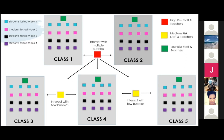And that's an indicator of someone who's at high risk. And as you see, the arrows are pointing to every different class. Administrators and principals have a job of moving throughout the school and observing classrooms, teachers, and students throughout their day to day and handing in reports. So they are actually high risk because they're moving from class to class to class and interacting.